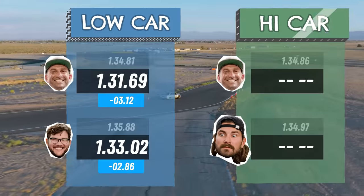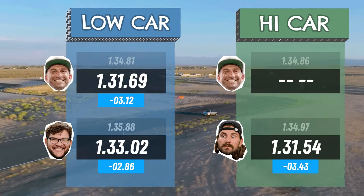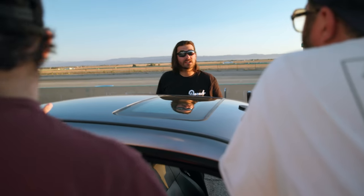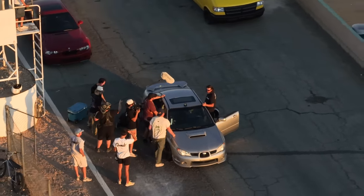131.54. 131.7 was the fastest time in low car. He beat it by 0.2. You beat Adam's time. Yo! I'm sure he doesn't like it, but boy, do I. I feel so good. I mean, it's night and day difference. That was a great lap, too. Yeah, that was really good.